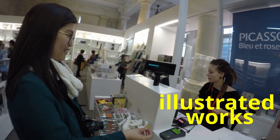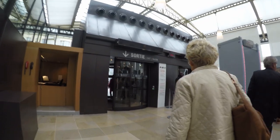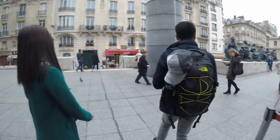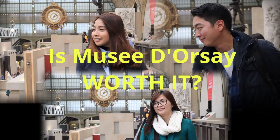Hop onto the bookshop and you will find a large selection of high quality illustrated works, catalogs, books, postcards, stationery, and gifts. Is Musee d'Orsay worth it? Definitely yes.